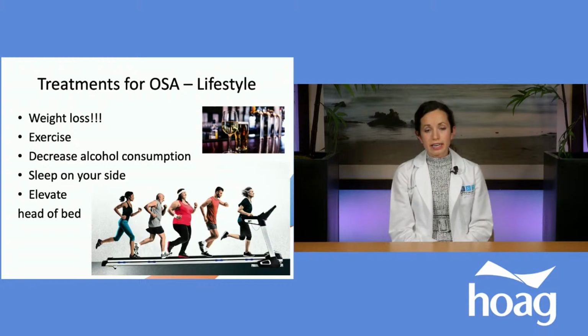Sleeping on your side can help. Some people have sleep apnea on their back, but when they turn to their side, they're in the normal range. And elevating the head of the bed. So same thing. Some people, if they lie flat, have sleep apnea, but if you put the head up a little bit, it can at least make it much improved, if not eliminate it. So these are all different lifestyle things you can do to treat the sleep apnea.